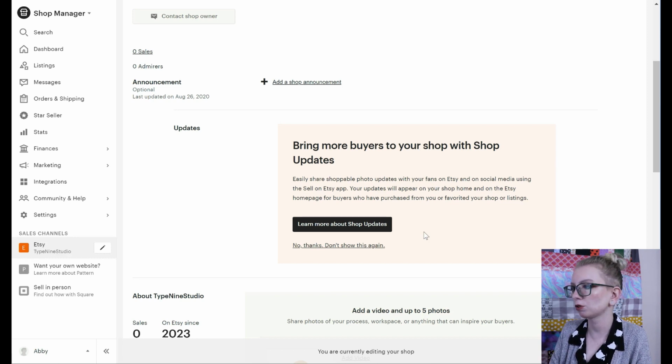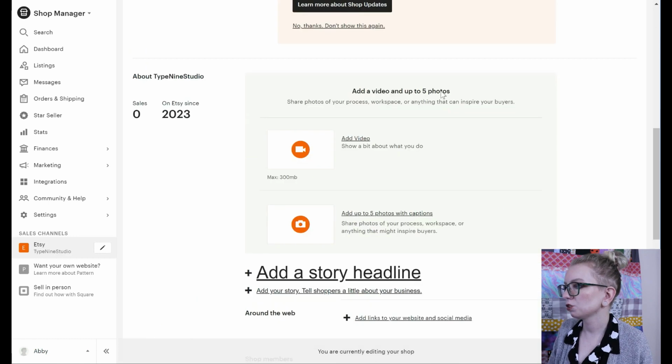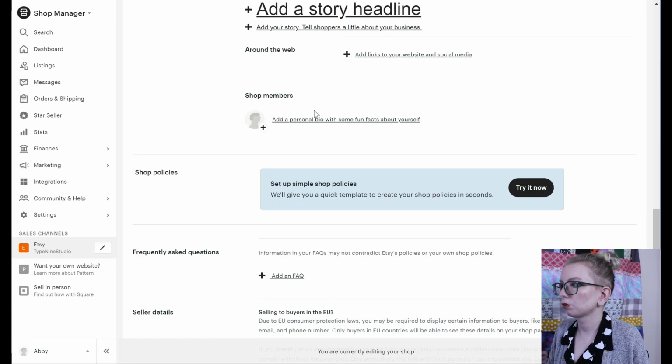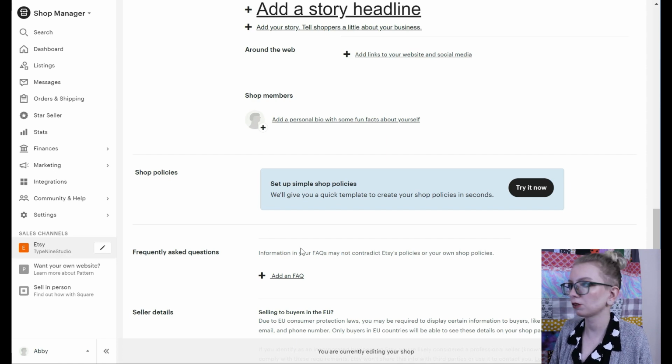So this is a good way to show off your things, and you can write things there. It's kind of like a little bitty social media feed. And then this is your story. So this is going to be the same if you add it through the settings or right here. Then under that is going to be your personal bio, and then your policies will be shown there. So you want to make sure you fill those out.